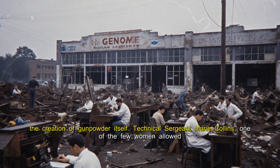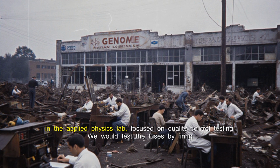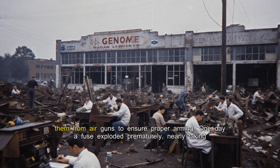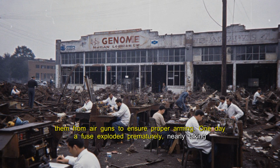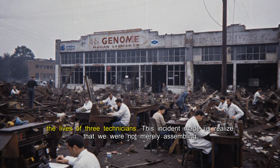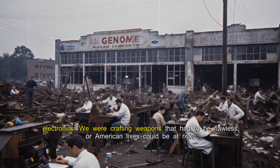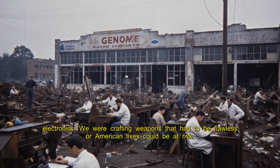Technical Sergeant Marie Collins, one of the few women allowed in the applied physics lab, focused on quality control testing. "We would test the fuses by firing them from air guns to ensure proper arming. One day, a fuse exploded prematurely, nearly taking the lives of 3 technicians. This incident made us realize that we were not merely assembling electronics. We were crafting weapons that had to be flawless or American lives could be at risk."